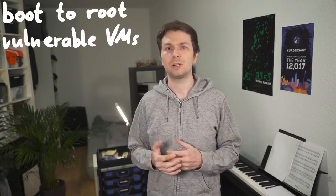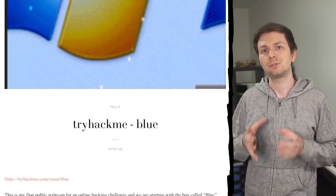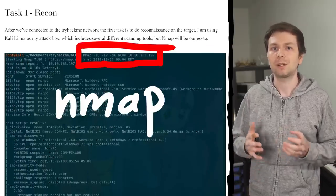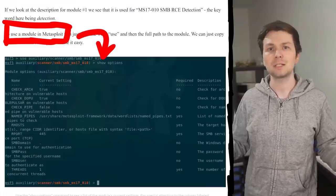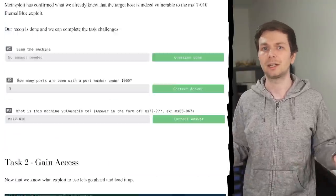There's also another class of CTF challenges, sometimes known as boot to root. Basically a whole server or even a network with challenges. So let's look at one of those, Blue by TryHackMe. And here's a write-up of it by UnicornSec. You start out with nmap and run all the checks and it tells you it might be vulnerable to MS17-010. So now you open Metasploit, look for the matching exploit, configure the exploit, run it and get a shell.